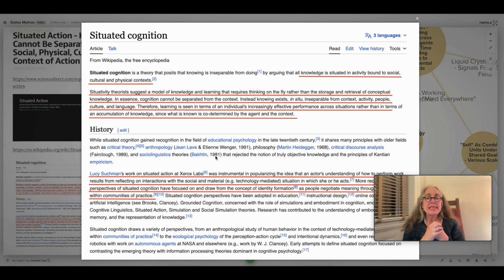And then it goes on to say situativity theorists suggest a model of knowledge and learning that requires thinking on the fly rather than storage and retrieval of conceptual knowledge. Cognition cannot be separated from context. Knowing exists in situ, inseparable from context, activity, people, culture, and language. Learning is seen in terms of an individual's increasingly effective performance across situations rather than in terms of an accumulation of knowledge, since what is known is co-determined by the agent and the context.